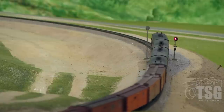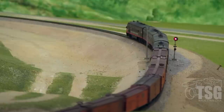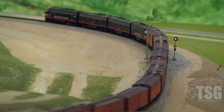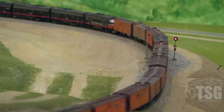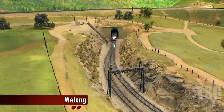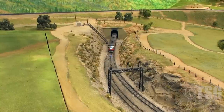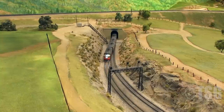Second 806 is hurrying to get to Walong at this point because Second 24 will soon be passing Second 806 at Walong. Here we see Second 806 taking the siding at Walong in anticipation of being passed by Second 24.